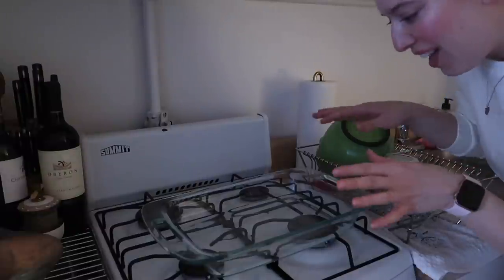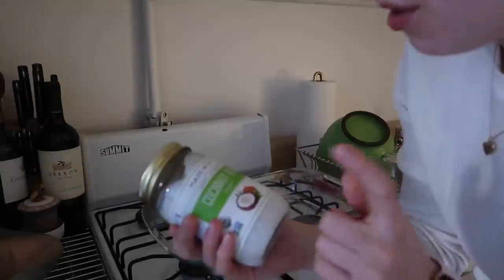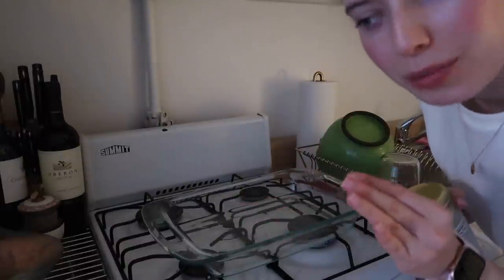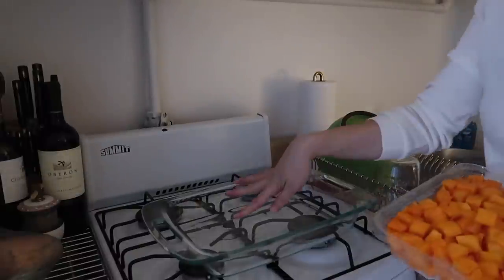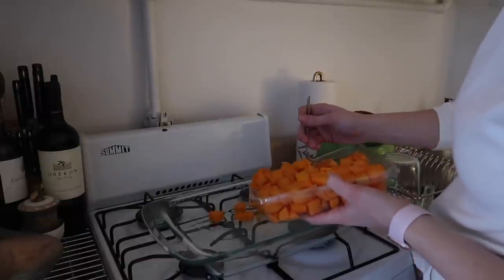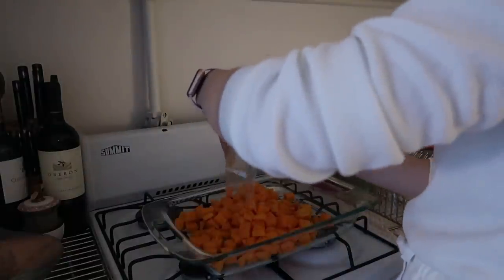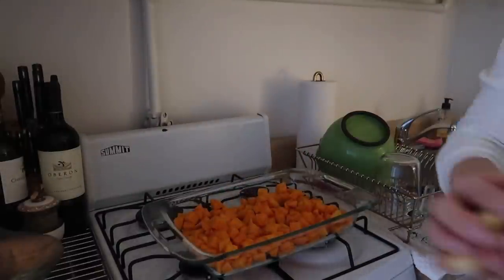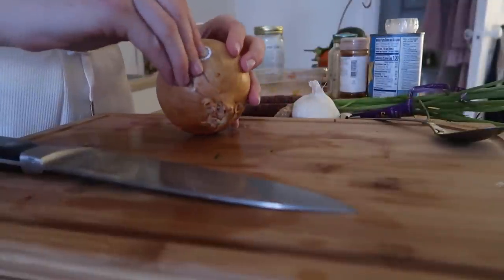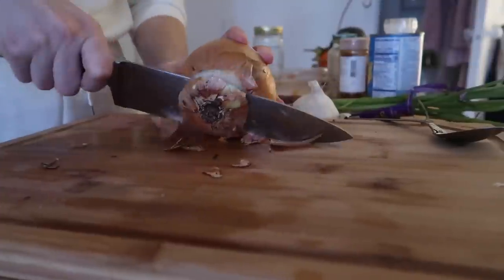I have my roasting dish right here, and what I did was take a little spoonful of coconut oil and put it in the oven to melt, just to reduce the number of dishes. So there's melted coconut oil in there, and I'm going to add in the chopped butternut squash. And then the chopped carrots as well. For the onion, we're just going to cut very big chunks.